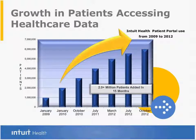And this slide here confirms that we're seeing the same thing at Intuit Health, that the number of patients using the patient portal is growing rapidly. In fact, we're seeing over 60,000 patients joining the portal every week, and adoption is increasing. And I think that's a lot due to the fact that as we're moving towards this greater access and Meaningful Use 2, and practices are getting used to talking about it, the momentum is increasing.